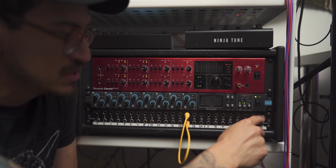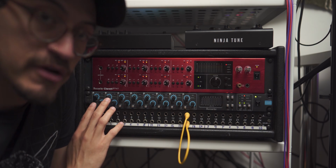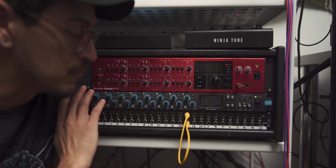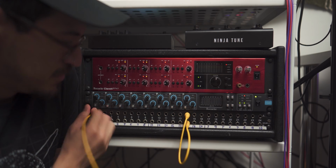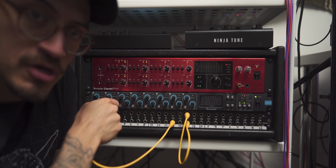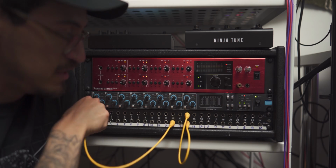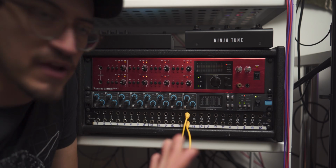The reason I like this is because each channel has its own compressor, so I can use my microphone with a little bit of compressor, or if I want to run my drums through here, I can just say, cool, you know what? Let's take my kick drum and run it into this channel instead, and then get a little bit more compressor on there if I want. And it's just so fun to just send stuff everywhere.